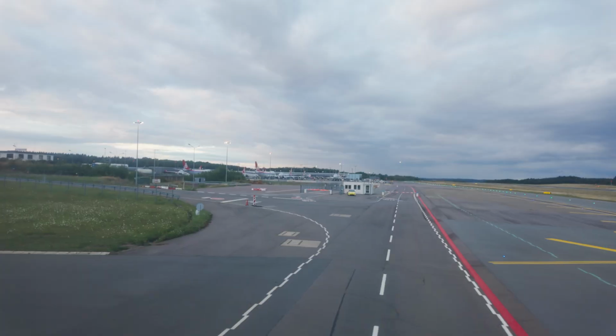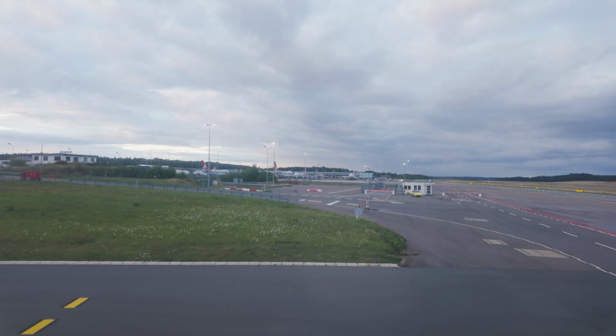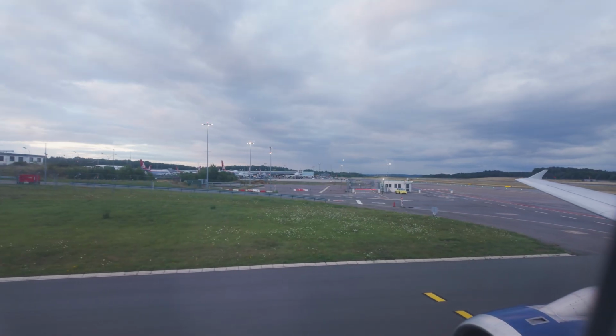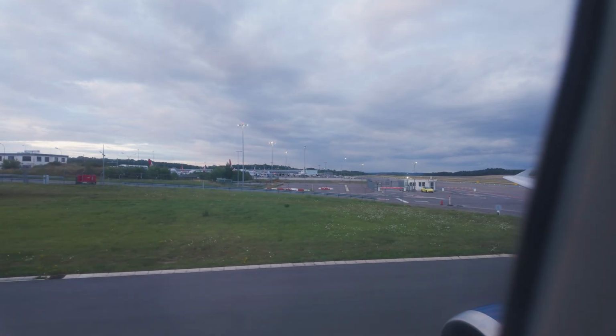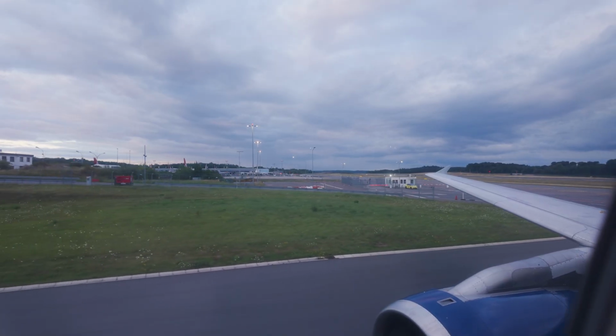There's loads and loads of Cargolux planes over there. I mean, it makes sense, being Luxembourg and whatnot, but there's loads of 747s there. And I assume some Dash 8 freighters as well, which is pretty cool to see. They're in the distance, and there's a plane coming in too.